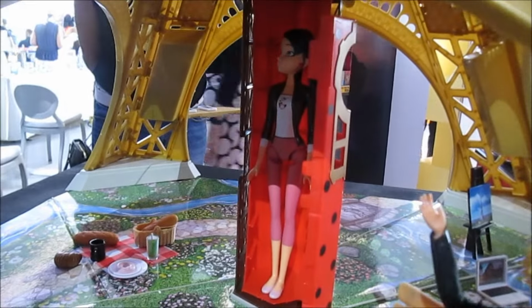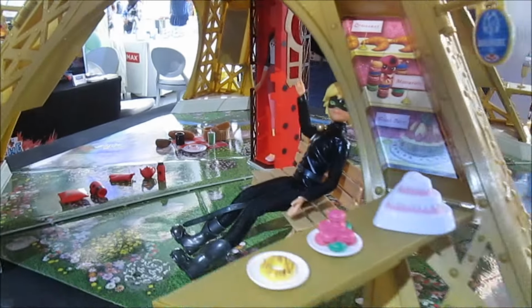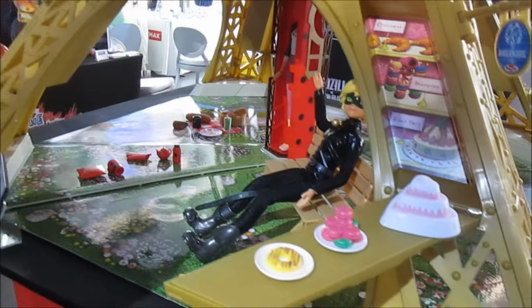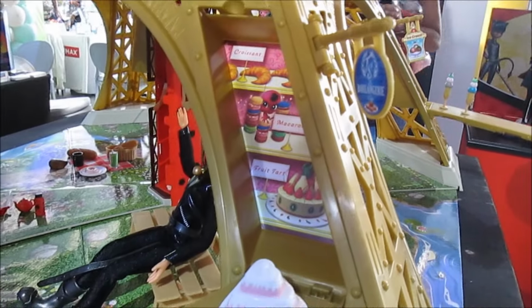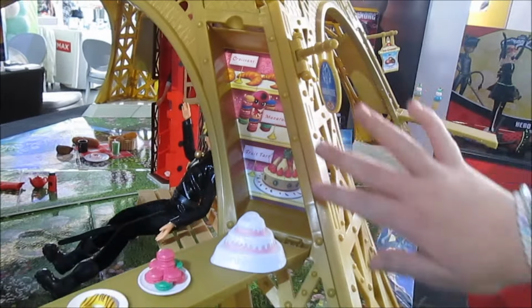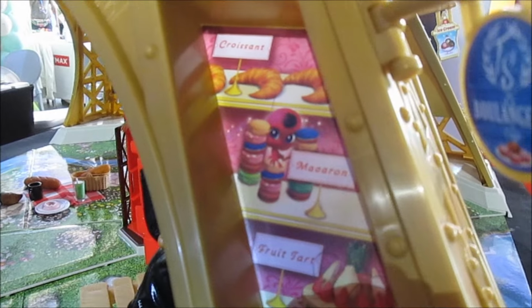There's the elevator. There's Marinette. Yep. The elevator. And it comes with 40 plus accessories. And each side of the playset has a pop-out shop. The artwork, very beautiful Kwami art inside. You find a lot of hidden Kwamis in there.